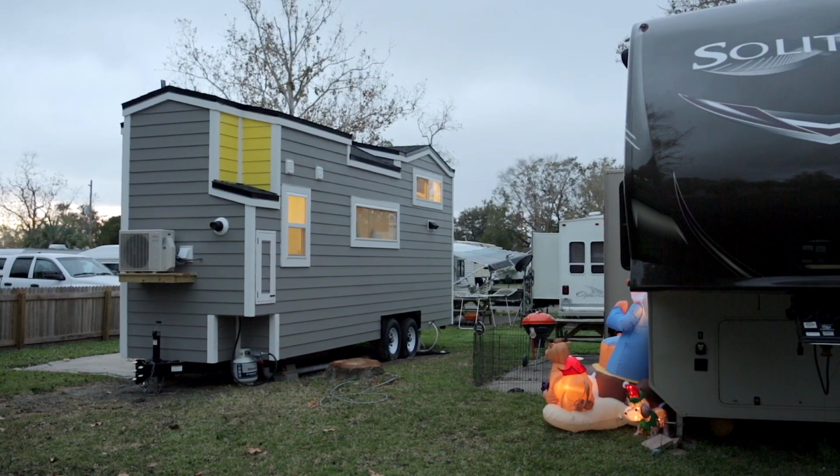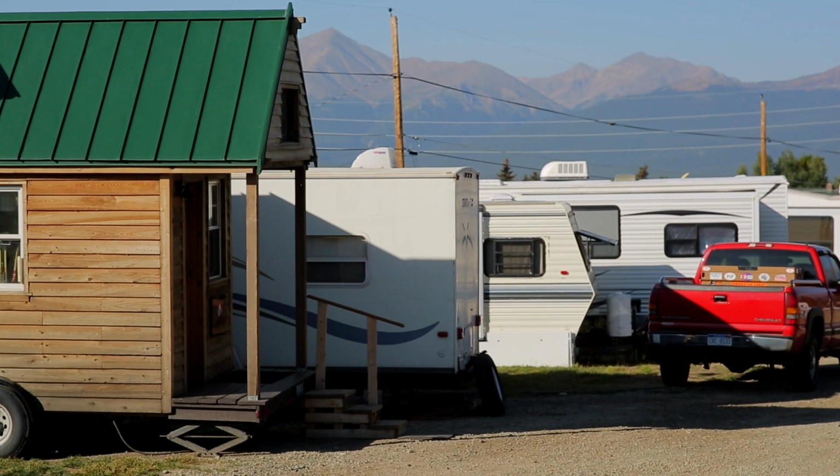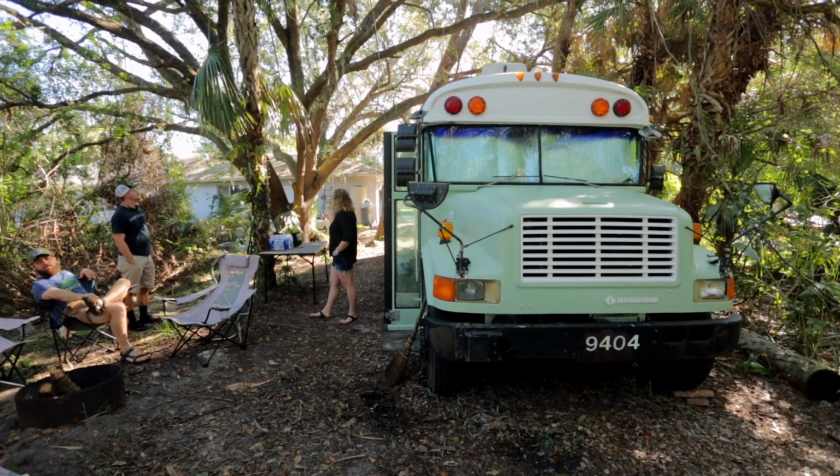A lot of times you can park at RV parks, but RV parks are privately owned. They can turn down tiny houses, Skoolies, and RVs if they want. And a lot of times they do, of a certain age with an RV. Even with an RV certified Skoolie, you might have a hard time finding a place to park it.